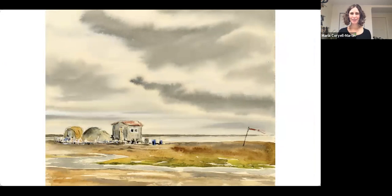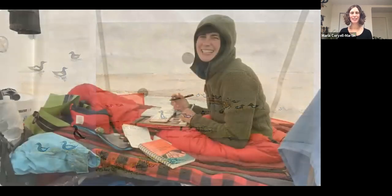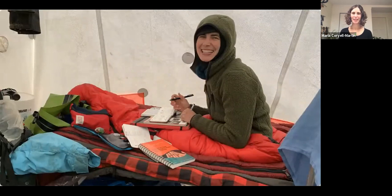So again, here are some of the field sketches exploring the light and atmosphere of the island. And I had a terrific quote from George: "Cooper Island has almost no vertical or emotional relief. You can see 6 miles to the horizon in almost any direction." And so trying to capture some of those elements.